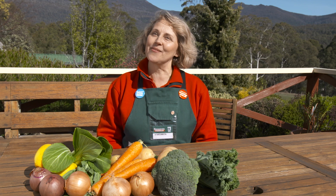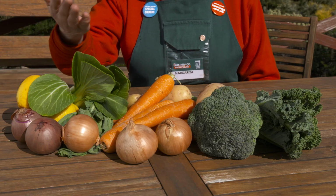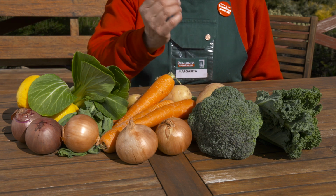This is what you can be harvesting in Tasmania in October. We have lemons, onions, carrots and potatoes, Asian greens, broccoli and kale.